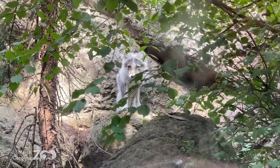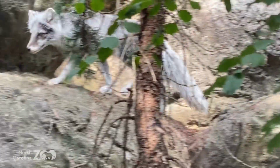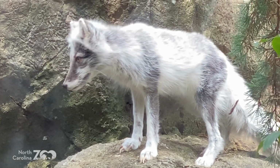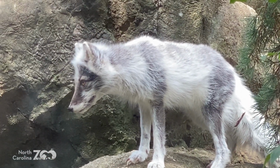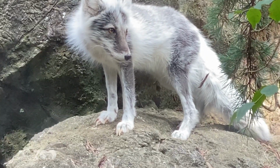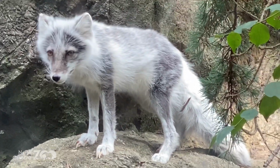I love their eyes. Have you shown their eyes? I love the kind of orangish color to the eyes. Yes. Big fluffy tail. They will wrap that tail around their face to keep themselves warm in the wintertime. It's kind of a nice little adaptation to have a built-in blanket. I wish I had a built-in blanket. Yeah, I kind of do.